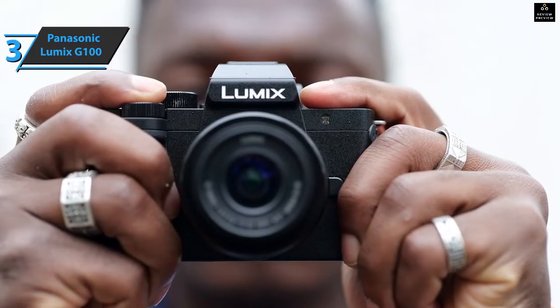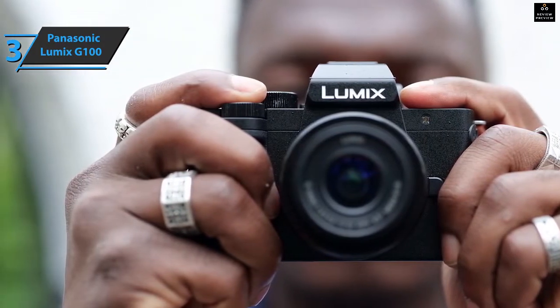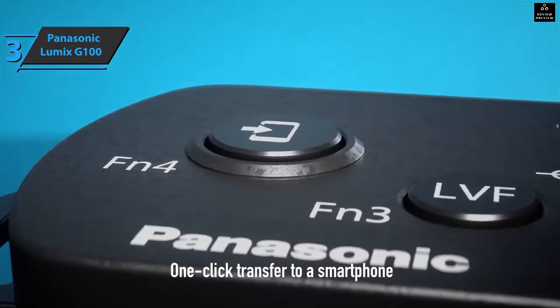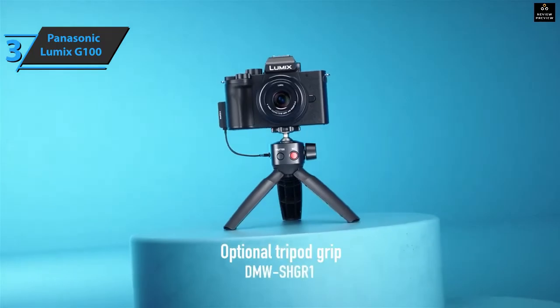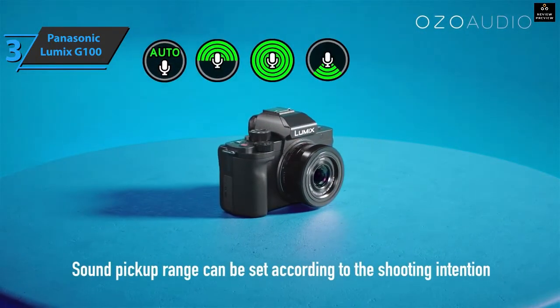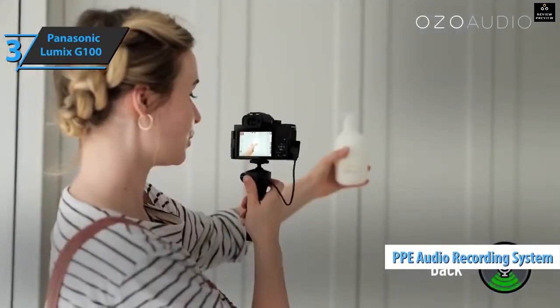In any case, the power of the camera is the video section. Here its different resolutions, slow motion options, and the ability to shoot with a V-Log L profile deliver the goods. It allows you to get a better dynamic range and achieve more impressive results in post-production. As for the audio recording, the device features a PPE audio sound recording system.